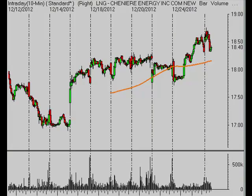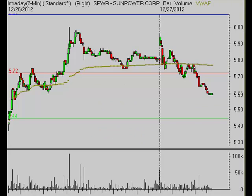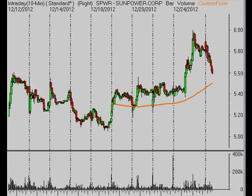The LNG, we're in at 1831. Had our stop at 18 and a dime. I think you want to raise your stop to 1828 right now. So this one, hopefully you took a little bit of it off with some profits, but 1828 will be the stop in there now. SunPower in at 551 with a stop at 570 that just got hit here a few moments ago. So that was a decent little trade. And we'll move aside there now.